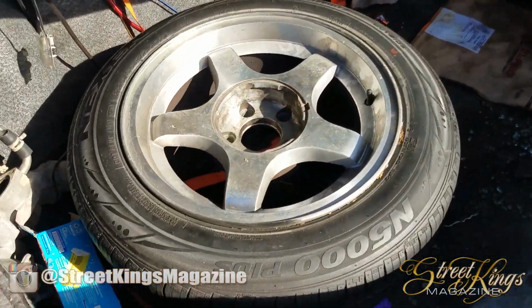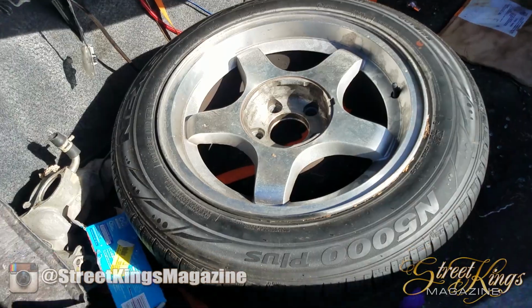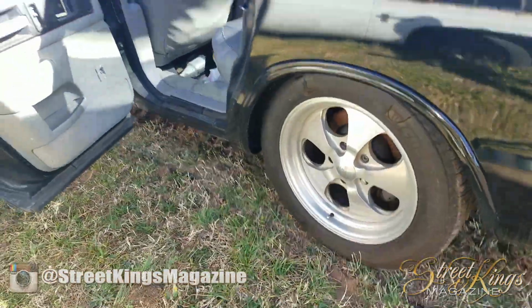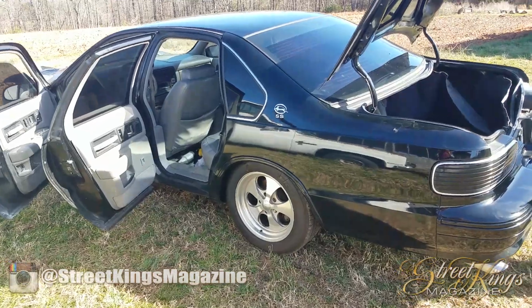Woo! This is the original factory style wheel. Yeah, we're definitely gonna have to find us a set of factory. So we're gonna put that on the tab. But it looks like we're gonna bring this back.